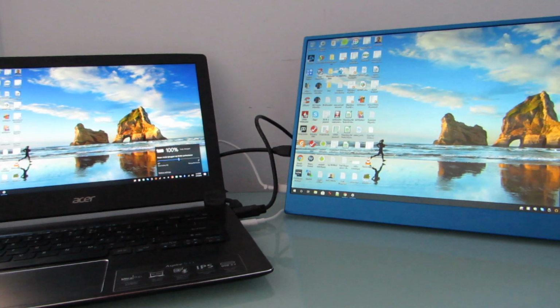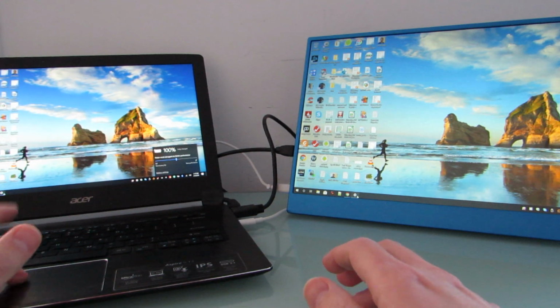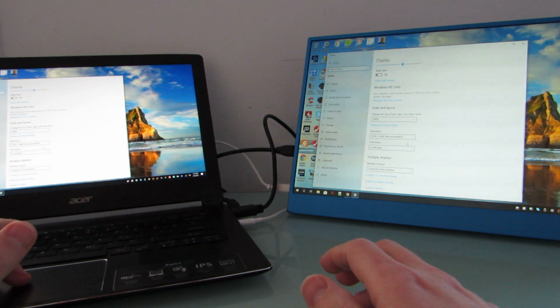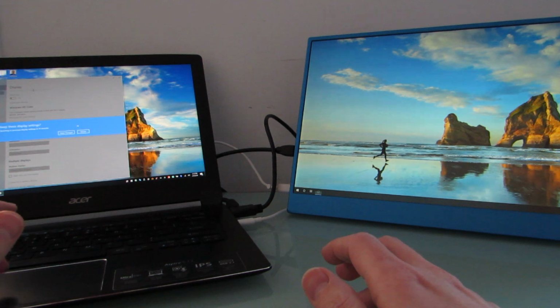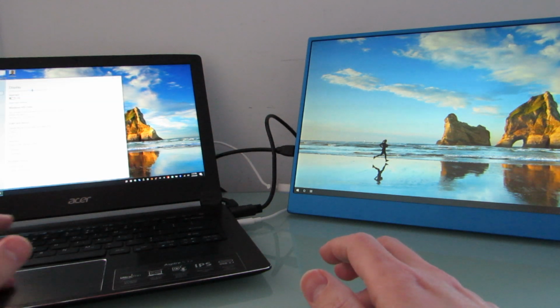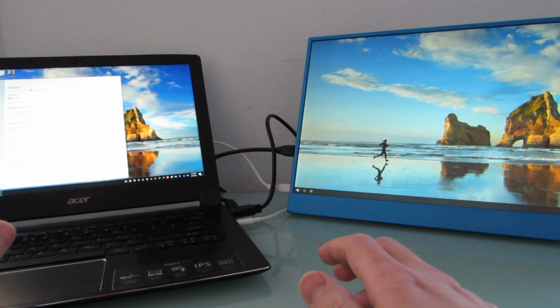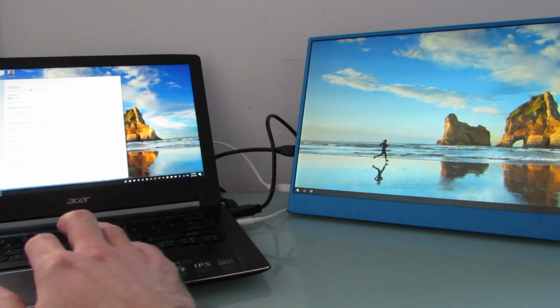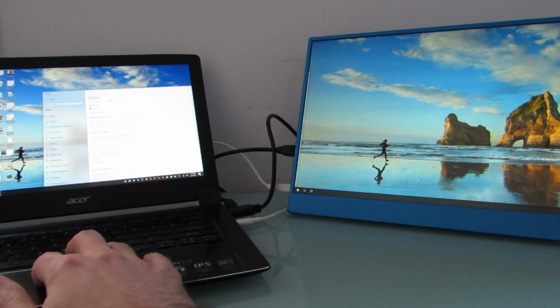Right now I've got it set up so that it is mirroring the screens. You see the same thing on both displays, but of course, one of the things that you might most commonly want to do is extend the display. And that's pretty easy to do in Windows. Again, you should be able to do it in other operating systems as well. And now when I move a cursor from one side to the other, or move items from one side to the other, we can use it as a dual display setup.